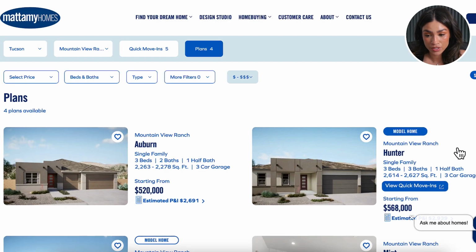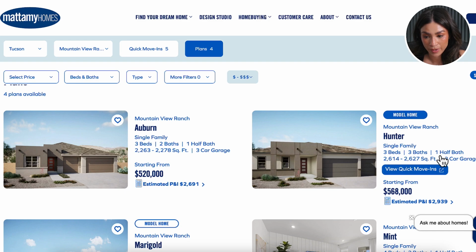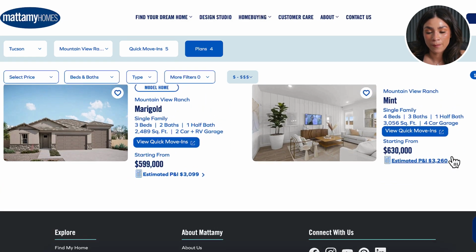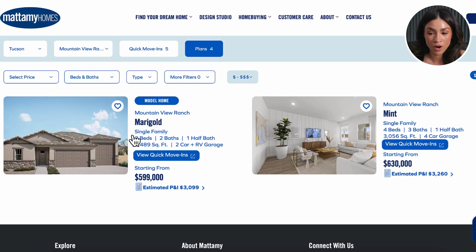So let's switch over. We did look at the Hunter. This is the one that we walked, but it is a 3-bedroom, 3-bath with a half bath, and then it ranges in the 2,600 square foot range. So very similar square footage to the Auburn, 3-car garage. So you saw that one in the last walkthrough. Now, Marigold, this is the RV garage that we first toured. This one stays at that 2,489 square feet with the 2-car and RV garage.